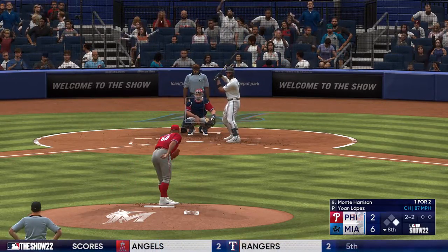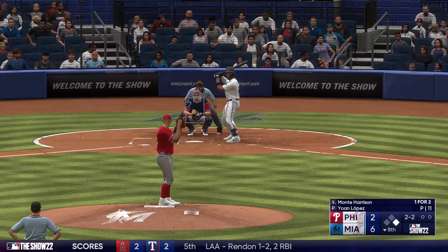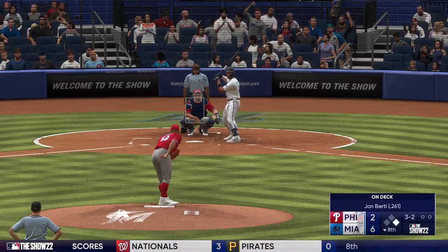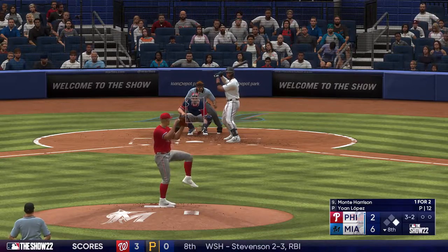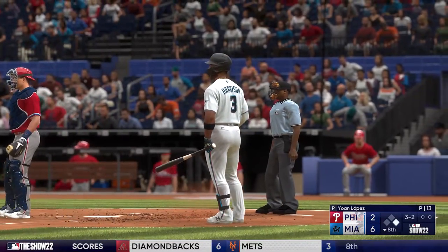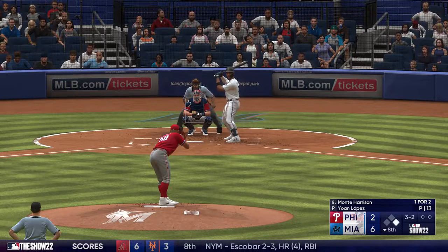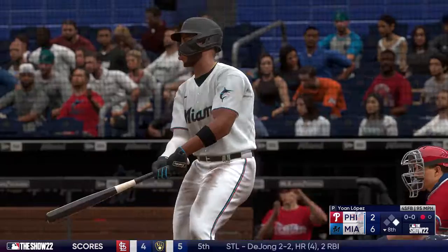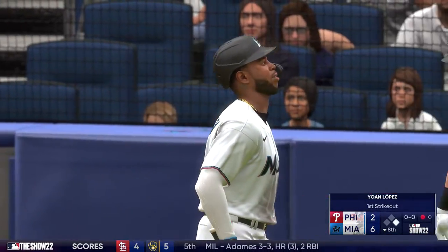Next one just misses. And that's ball 2. Two and two. Helpful. Pulls that one foul. Runner at first with no outs here. Swing and a miss. Struck him out. One down. He came out of his mechanics there. Typically likes to shoot the ball the other way.